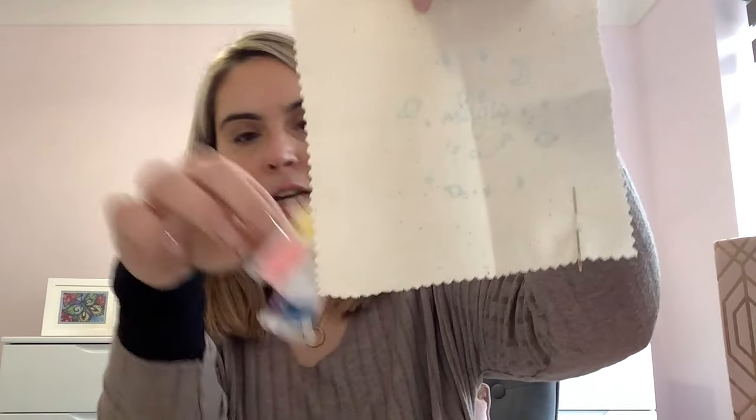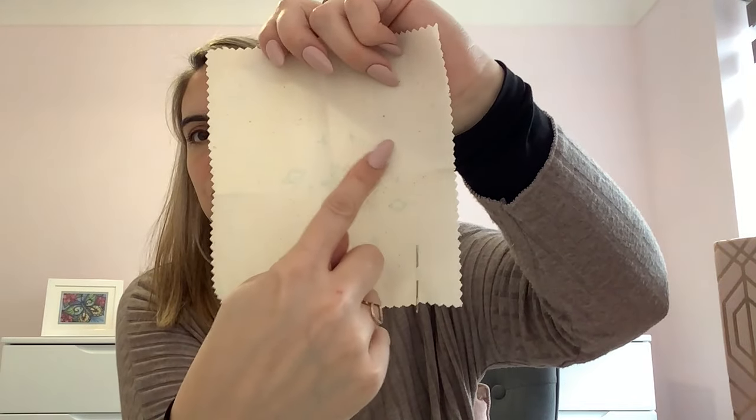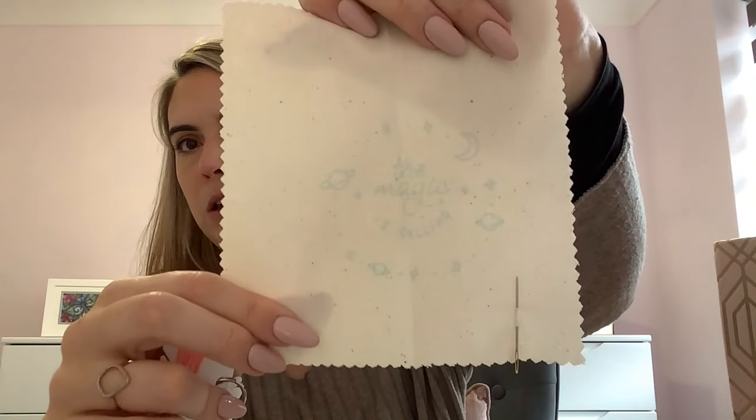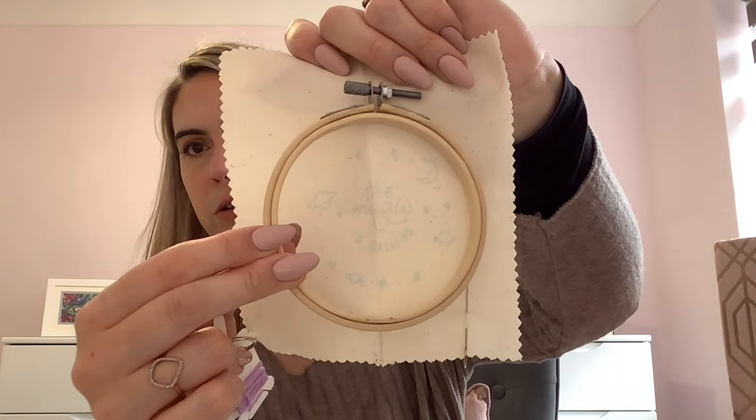And what was in here? Well, this was a little stamped project. I don't know whether you're going to be able to see this. So it says, the magic is calling. And then she included some DMC on a little ring, and then the hoop. So you can see the needle here. So I believe you just stitch round the motifs, like embroidery, and then put the hoop on it afterwards. And then that's a really cute little finish. I love that idea. I think that's so lovely.